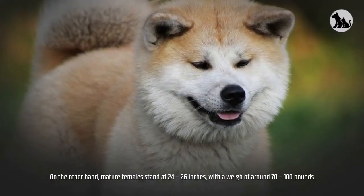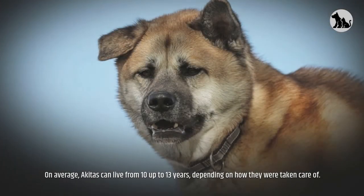On the other hand, mature females stand at 24 to 26 inches, with a weight of around 70 to 100 pounds. On average, Akitas can live from 10 up to 13 years, depending on how they were taken care of.